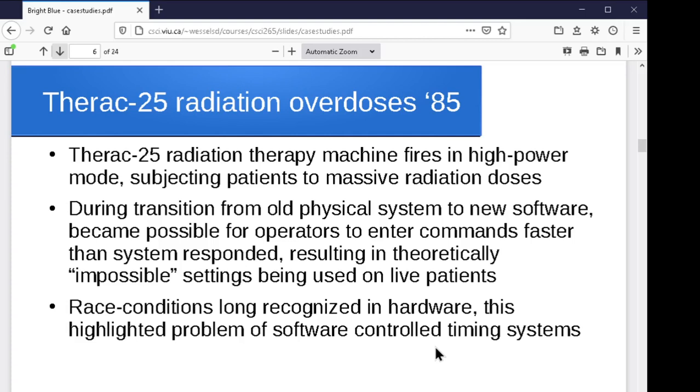And what actually happened is that there used to be an old physical system controlling the process, and they switched to a software system. And it became possible with the new controls for the user to enter commands faster than the underlying system could respond, and settings that were impossible under the old physical system could suddenly get triggered in the new software-controlled system, which wound up with these sort of race conditions generating massive doses of radiation for individual patients. Again, there are things that you have to consider and test that are not obvious when you're developing software systems.